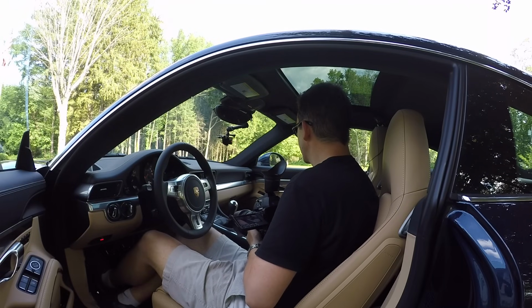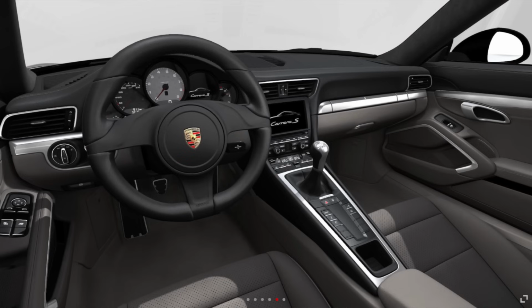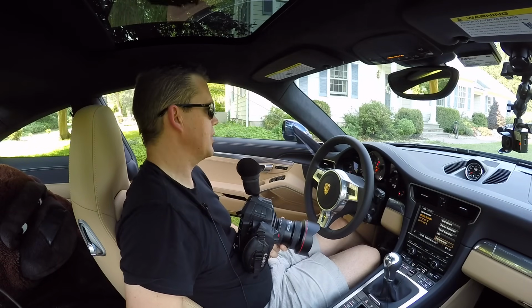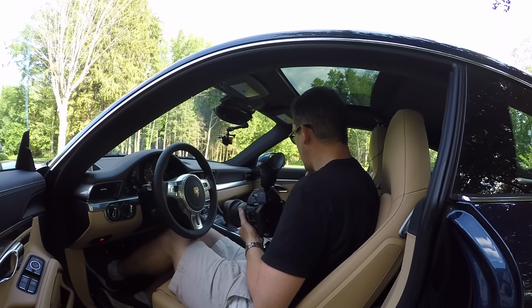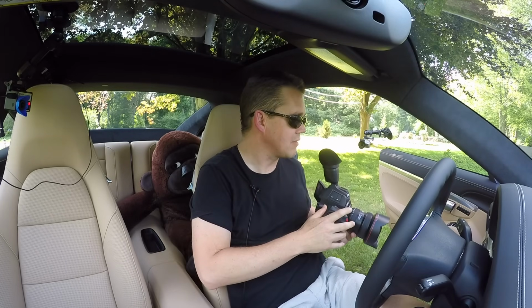My personal favorite is the gray colors, either the light gray or the darker gray, because they come with the nice white deviator stitching, and it just looks very, very sharp. I always appreciate when I see the two-tone interiors. Not that the black is bad, I had black in my car, and the black wears very well, looks very sharp. It's just everyone's got the black, so it's always nice to see something a little different.